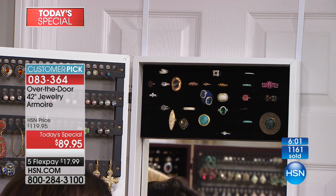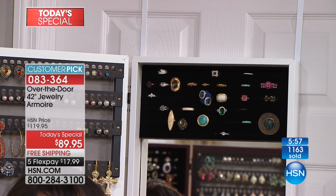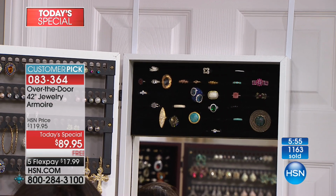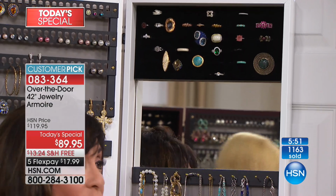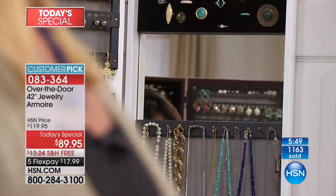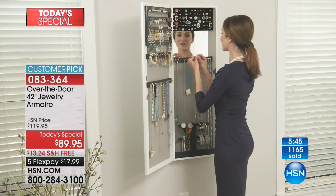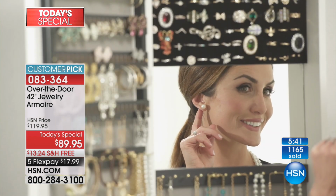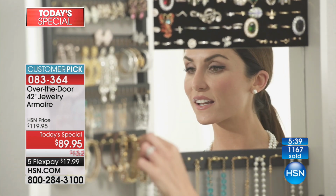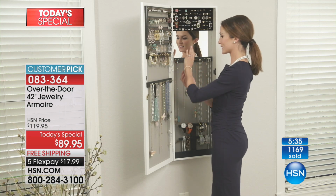Also, the sentimental value. There are so many pieces of jewelry with sentimental value. It's just special things, like things that your grandmother or your mom has given you. You want to make sure that you never, ever lose them. You want to make sure that they're here and that you can see them. This is the number one way. This is like my treasure chest. I truly, truly love this. I use it every day. You will use it every day because this is something that is a must-have.